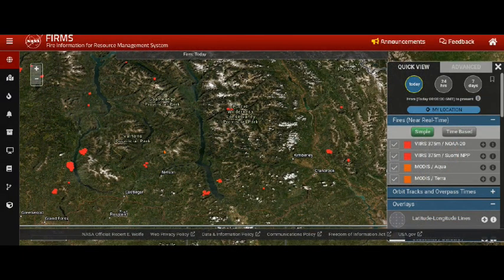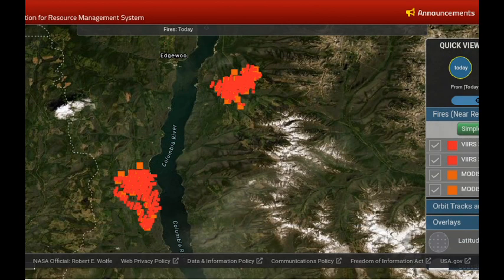So again, most of the new infrared is clustered around the Arrow Lakes region west of Valhalla. This is windy, coming from the southwest. We're seeing that expansion pushing right up to the western shore of the lake. There's also that fire on the eastern side of the lake.